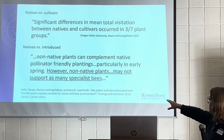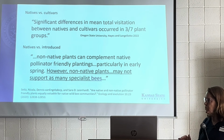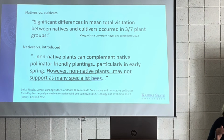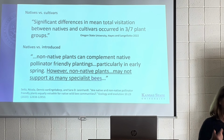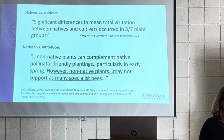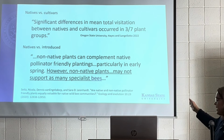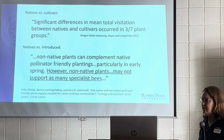Natives versus introduced. This was an interesting study because in terms of natives versus introduced, they did determine that natives were critical to support native pollinators, but found that adding introduced species, whether it's your peonies, your roses, your zinnias, whatever, actually extended the nectar resource on either end of the growing season. And so they were still important. You still needed those natives to support the native insects, but having non-natives in your landscape helps matters also because it extends that season.